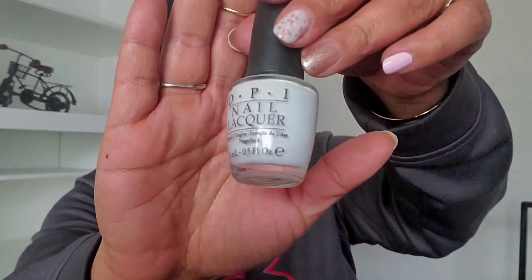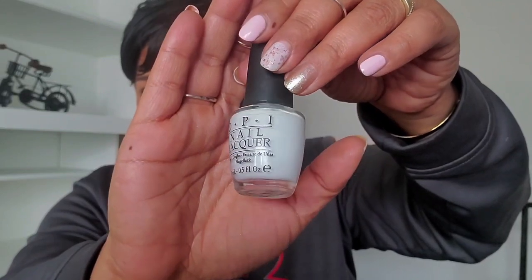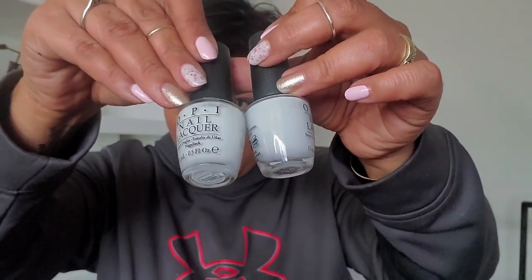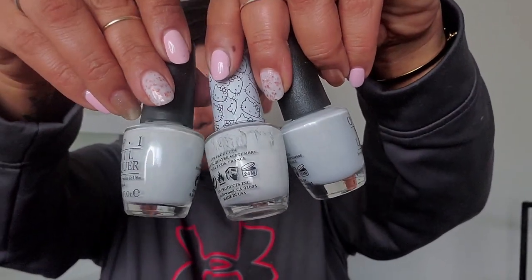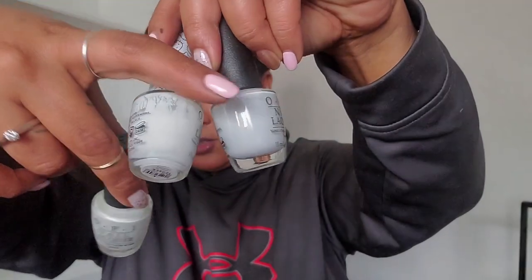Another white. This one is called My Boyfriend Scales Walls, which came out in the Spider-Man collection. Another white that has a drop of black in it, so it grays it out just a little bit. Let me pull out Cannoli, because for a long time there, I wore Cannoli a little bit more. But do you see? They're a little bit grayed out. Let me put it next to a white. Maybe you guys, yep, you see, it brings out more of the gray on these two bottles here.